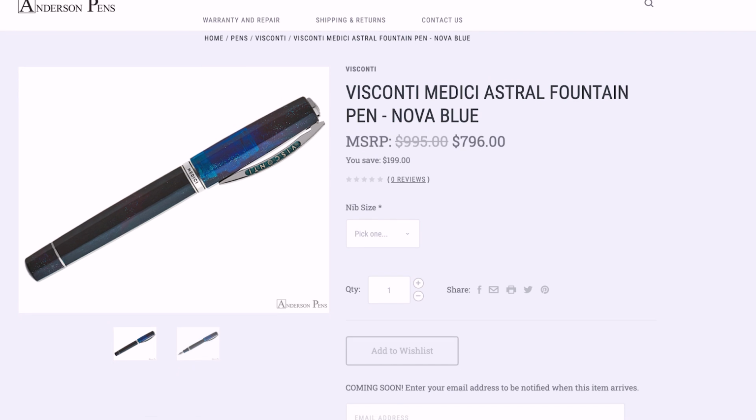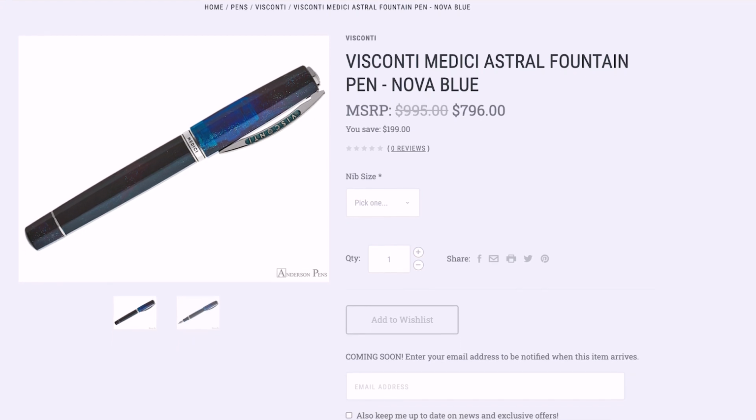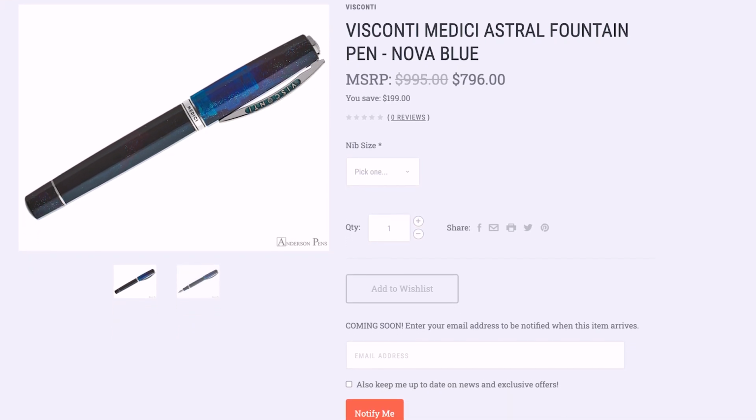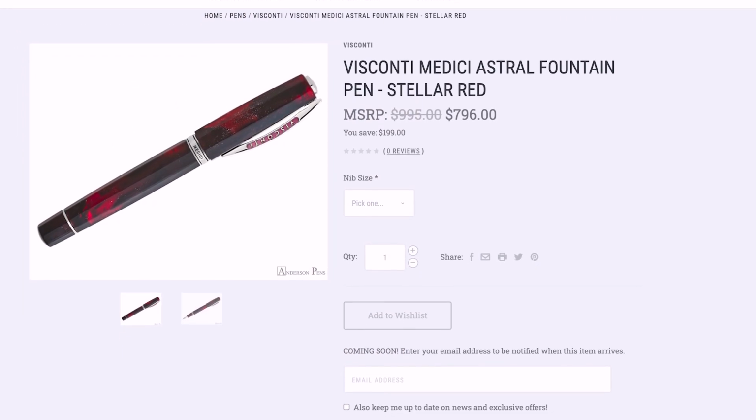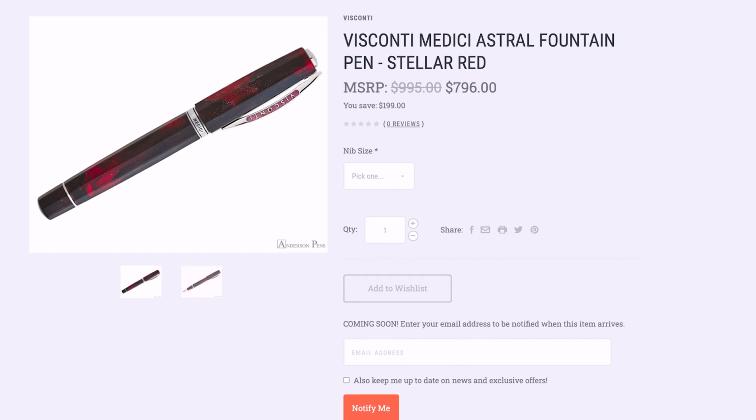120 pieces. Boy, that's gorgeous. Of each, right? Of each, yeah. So there's only 120 of these Stellar Reds. Wow. That'll match your shirt. I think so. But look at this, the Christmas to me. This enamel in here. Oh, yes. Mine is blue on the clip. Mine is red. Gorgeous. Around the Visconti name on the clip. Beautiful pens.